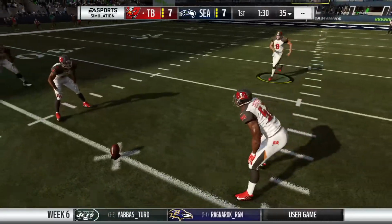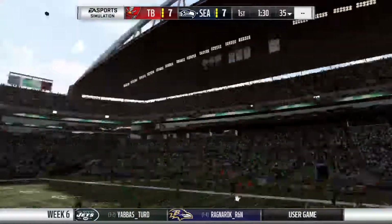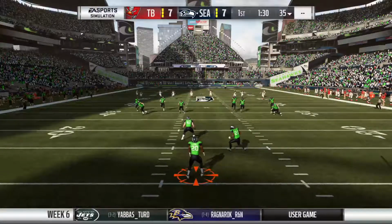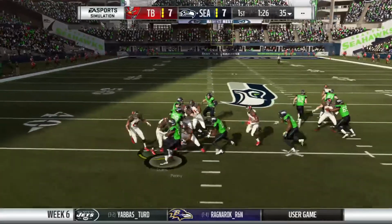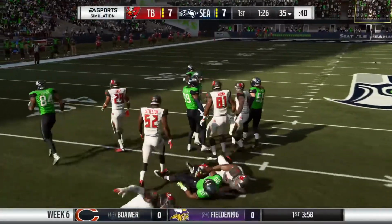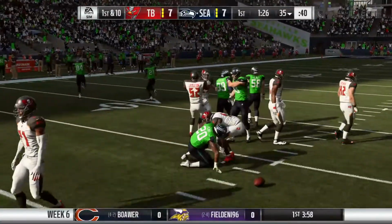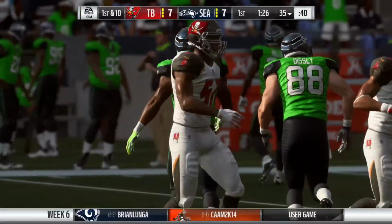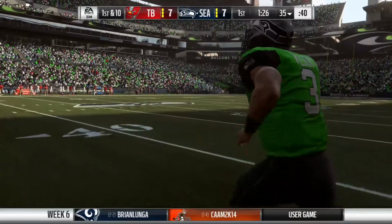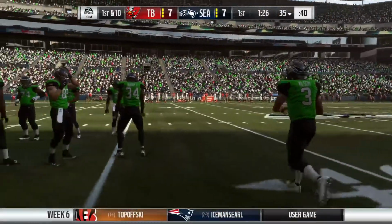So we're right back where we started, all even as the kick's away. This is taken just shy of the 10 here, and good starting field position. He'll get this one all the way up to about the 35-yard line. Seattle now ready to march out of the field. They punted last time they had it.